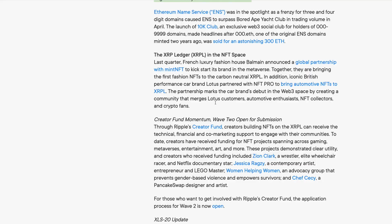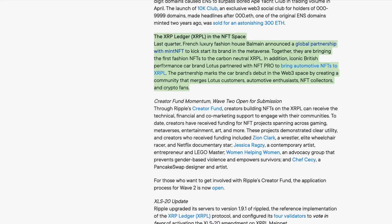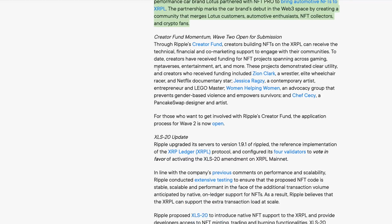So as I mentioned, one of the new use cases, minting NFTs on the XRPL. This is becoming, I think, more prevalent, more popular. Another use case, of course, NFTs are going to be something to be sought after in the future, whether it's in the metaverse or some other kind of virtual world. So we're starting to see more NFT creation on the XRPL.